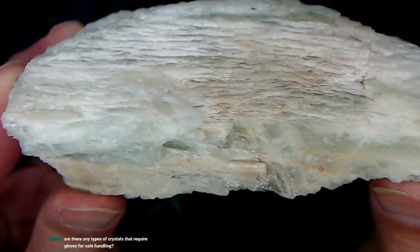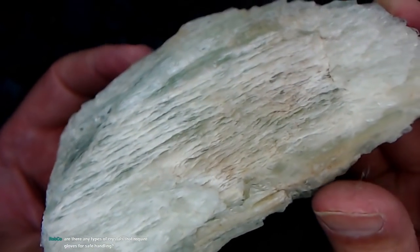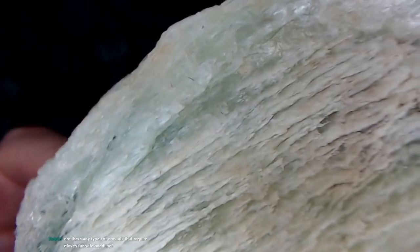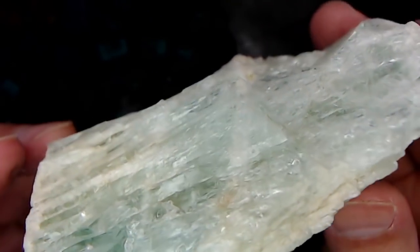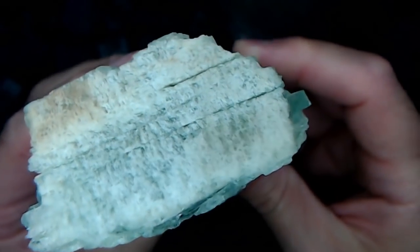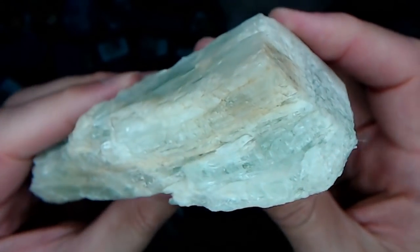Are there any types of crystals that require gloves for safety? I believe so, Roboco. There's one crystal that I showed in a previous live stream, and a couple of people mentioned that I needed to wash my hands after handling it because it was a little toxic.